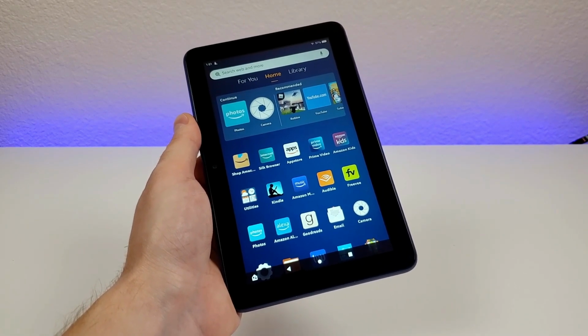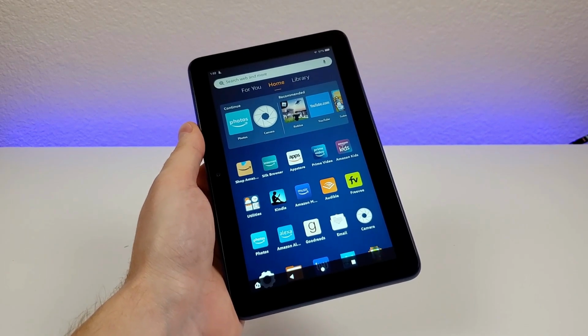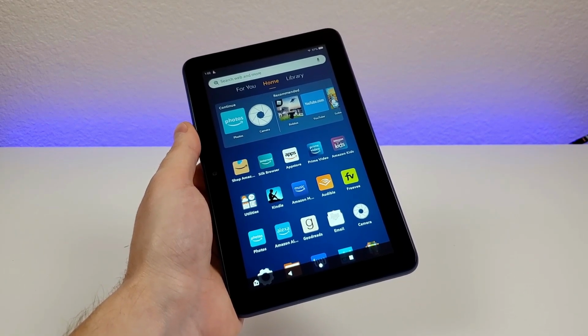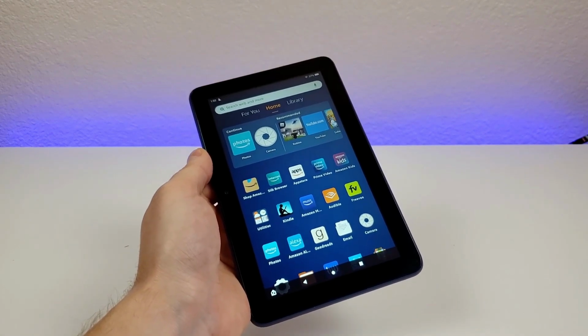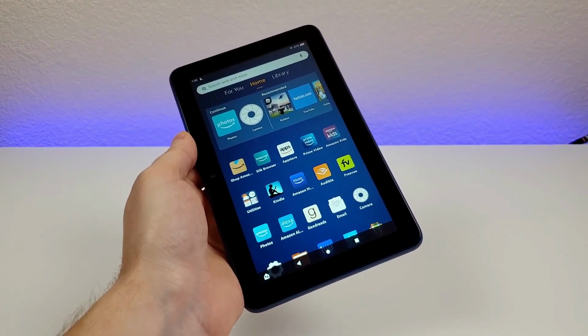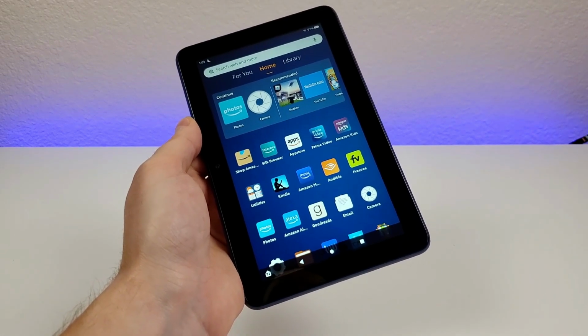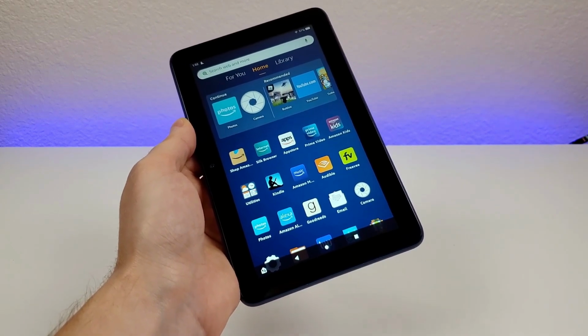But again, if you just want a simple tablet that you can use to watch videos here and there, maybe you don't want to spend too much because you know you'll only be using this tablet when you're going on vacation or on a plane ride or a car trip, then that's really where this makes the most sense. I think there's a lot of people out there that are not looking to spend $500, $600 on an iPad and instead just want a really simple tablet to do kind of the bare minimum purposes. And if you're one of those people, I think this tablet can get the job done.